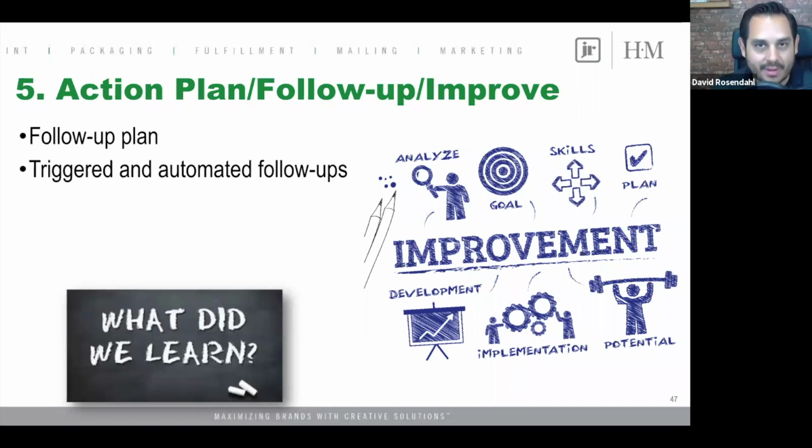Right. When you do this, you can also put in triggered and automated follow-ups to help you. We have some clients that sometimes say, hey, hold up, too many leads. Our call center can't follow up on them. Put these automated touches in place, right? So that if something like that happens, you have the opportunity to still engage folks in their moment of interest.